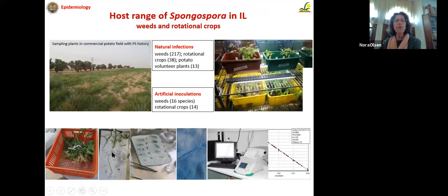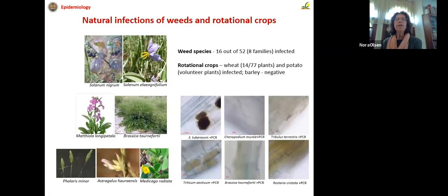The root systems were thoroughly washed. And then from the same root system, part of it was taken for a microscopical observation after staining, or DNA was extracted and real-time PCR analysis was performed. And indeed, in the natural infections, we were able to find 16 species out of 52 that we collected, among them Solanum species that were already reported as naturally infested, but also some other species.